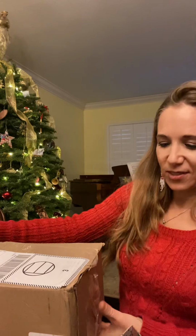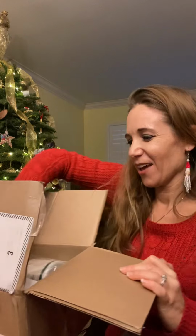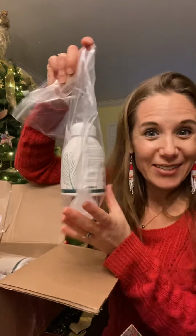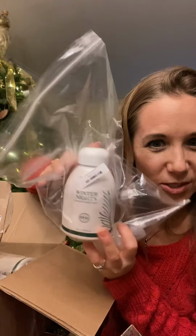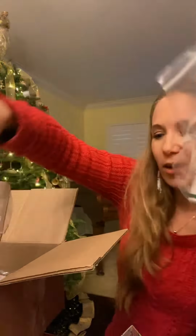Hi friends, it's December, middle of December, and I got my Young Living subscription order. Let's see what I got. Wow, I'm excited about this because one of the free gifts we purchased was the Winter Nights hand soap, and it's a three pack. Look at this. One, two, and three.